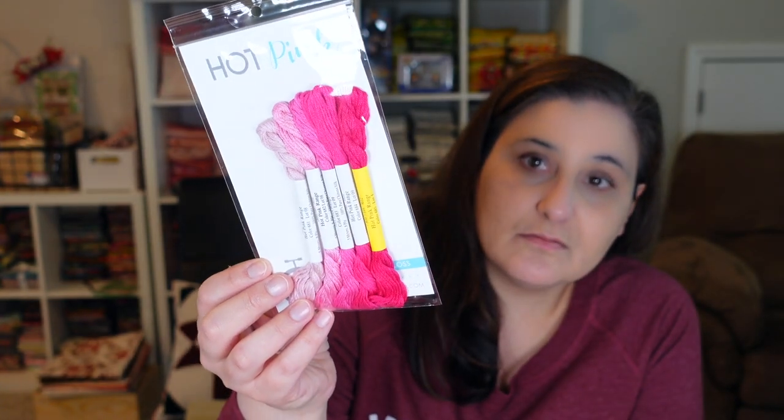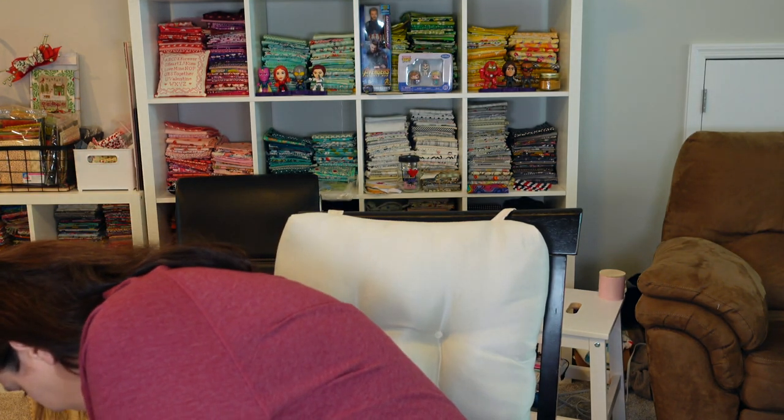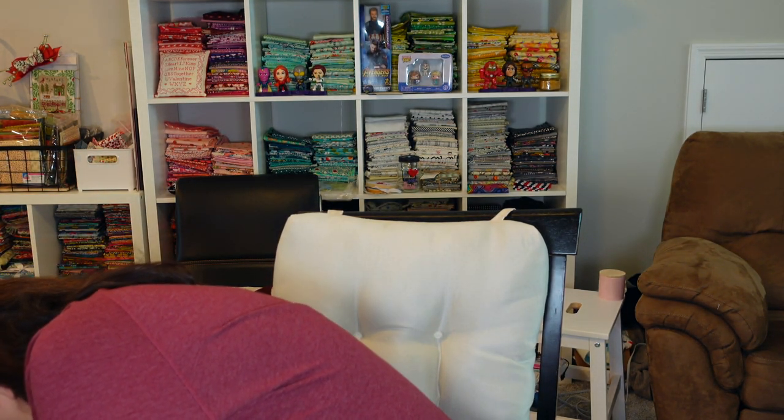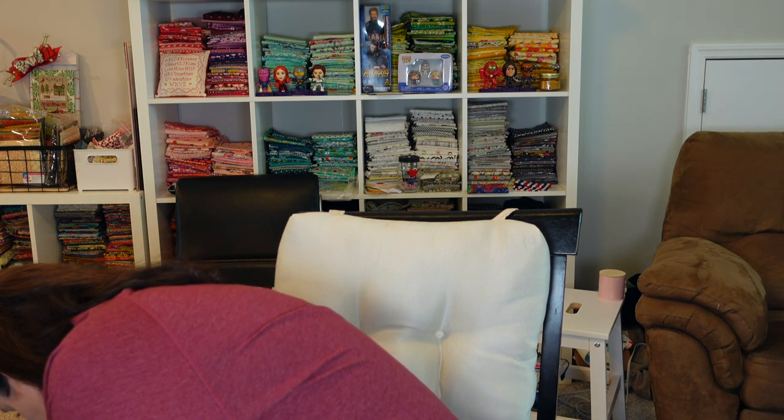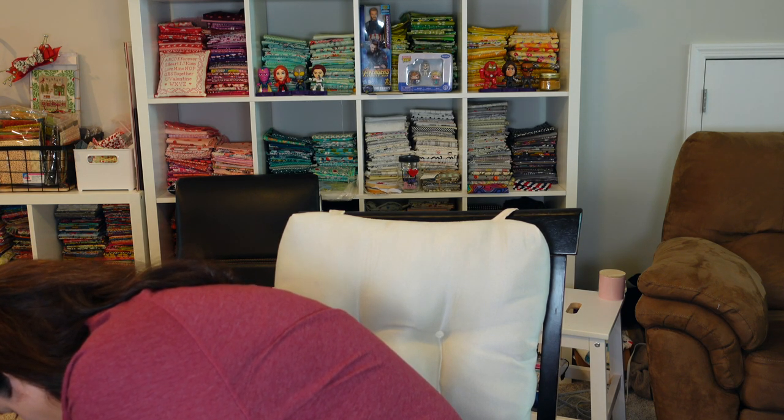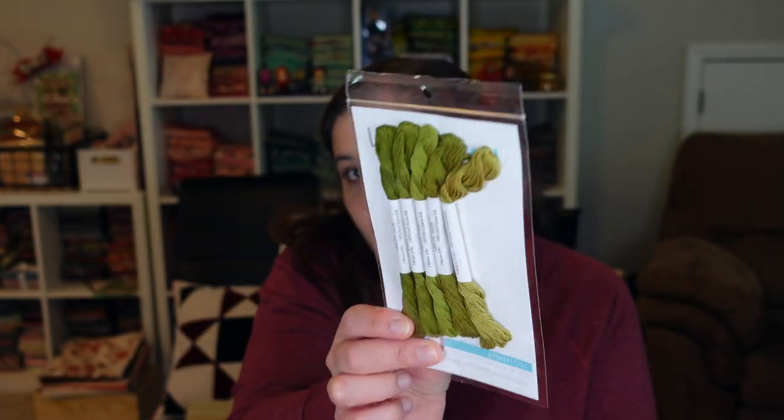And then I got this from February, the Fine Floss Club Hot Pink from Fat Quarter Shop. And I do believe that I've also gotten the, oh no. I just realized I wrinkled up one of my patterns. Hold on. Here it is. March is green. NPI. These are fabulous. NPI is so, so nice to stitch with.